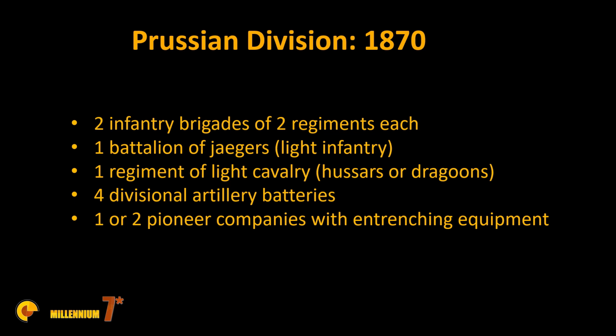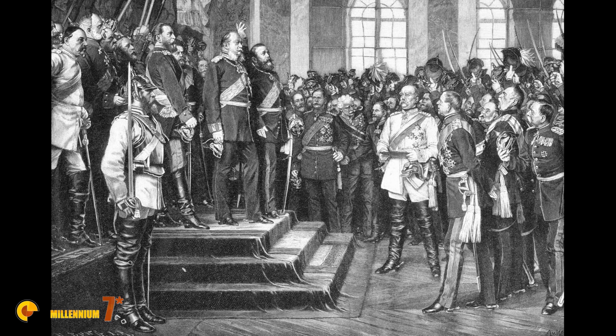Probably, the army which applied the new organizational principle more thoroughly was the Prussian army. Numbered divisions and brigades became the norm after the Napoleonic Wars with the reform of 1818. They were formed as permanent units, headquartered in a specific place with a commander permanently assigned. At the beginning of the War of 1870, a typical Prussian infantry division included 2 infantry brigades of 2 regiments each, 1 battalion of Jägers, the Prussian light infantry, 1 regiment of light cavalry, either hussars or dragoons, 4 division artillery batteries, and 1 or 2 pioneer companies with entrenching equipment. This is already a modern-looking organization, and it will prove to be vastly successful in the coming war.